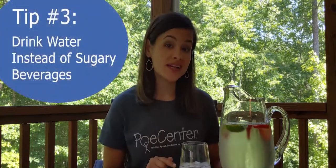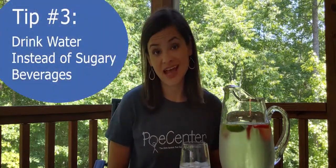Tip number 3. Try drinking water instead of sugary beverages. I know in the summertime sugary drinks are very popular, but a lot of added sugar is not so great for our bodies. By reducing the amount of sugar we take in, we can reduce our risk for obesity, weight gain, type 2 diabetes, heart disease, and even tooth decay.